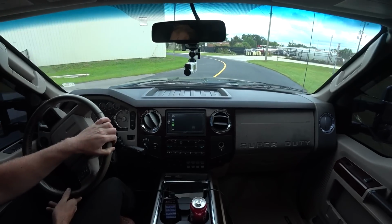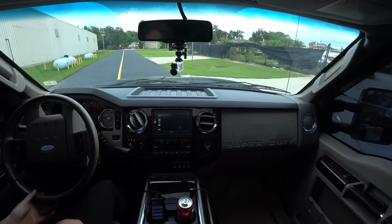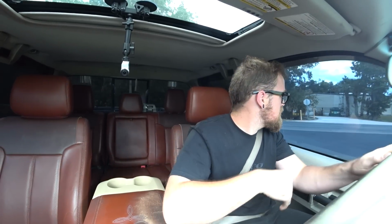Ooh, this is a nice set of corners right here. So far everything is good. You can put a setup on this that should make significantly more power top end and have similar spool to stock, sound way cooler, and maybe worth just letting it ride. I don't know, man, this thing's pretty peppy in the race tune.